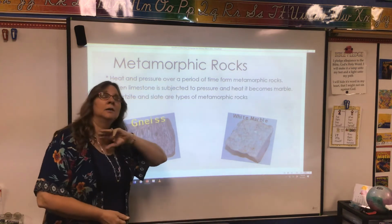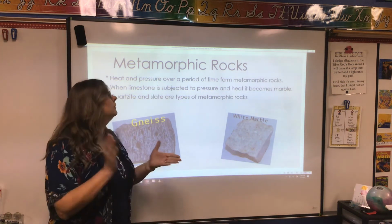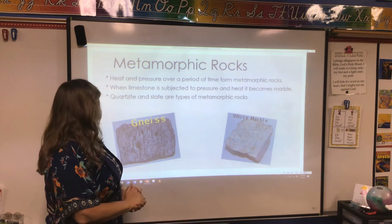So the last type of rock is called the metamorphic rock. Heat and pressure over a period of time form metamorphic rocks.